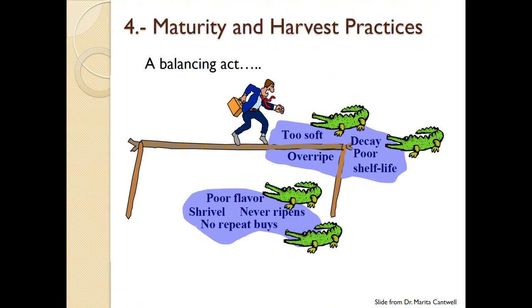So this is all of you, the growers, trying to decide when to harvest your fruits. If you do it too late, you will maybe have more flavor, but it's going to be more difficult to handle. It's going to be more softened. And if you harvest too early, maybe you will have poor flavor, it will never ripen, you will not have repeated bites of your fruit, etc. So this is something where more research is needed to try to find this balance and give you better advice.